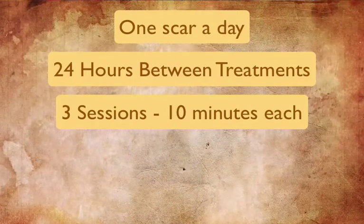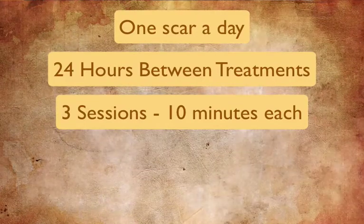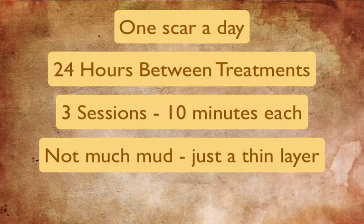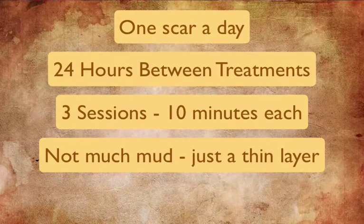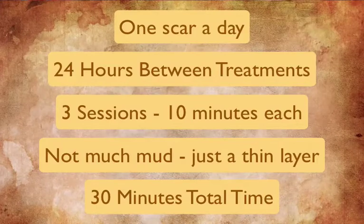It's very easy. The main trick is to use the right materials to make the mud with. You don't need to make much mud, just a very thin coating, just enough so you don't see skin color through it anymore. Leave it for 10 minutes, wipe it off, repeat another 10 minutes, wipe it off. So the total time is 30 minutes, and you're done. That's it. It's as simple as it can be, but it's always easier when you've seen it done.